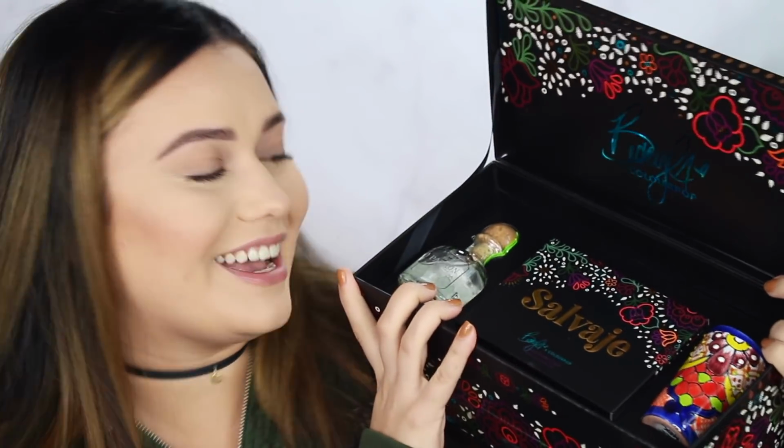I got this adorable PR package from ColourPop. I believe this is actually launching December 5th, so keep an eye out for that. I'm sure I will upload it pretty close to the launch date, probably the day before. They know the way to my heart. There's a bottle of Patron in here, like, oh my gosh, and a shot glass, hallelujah.